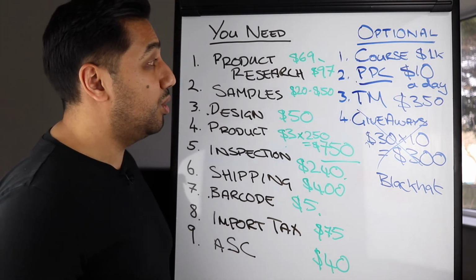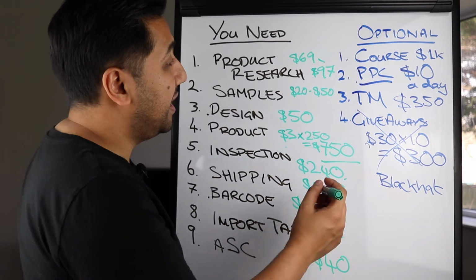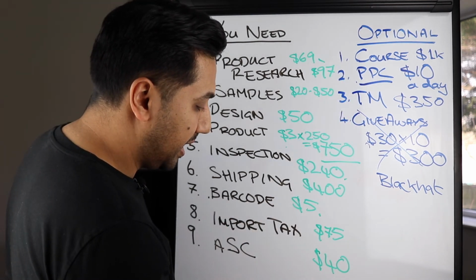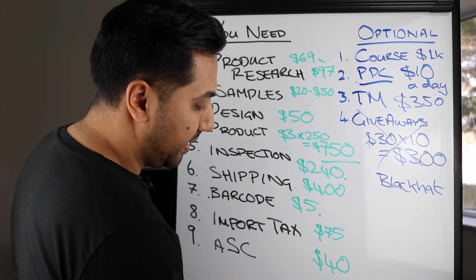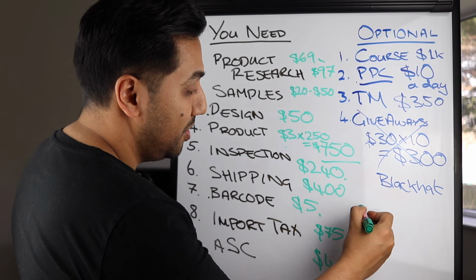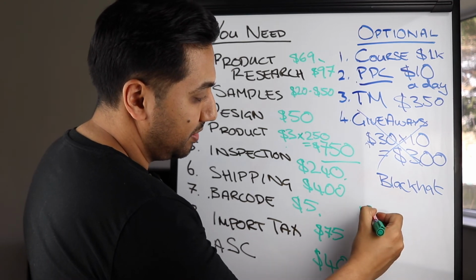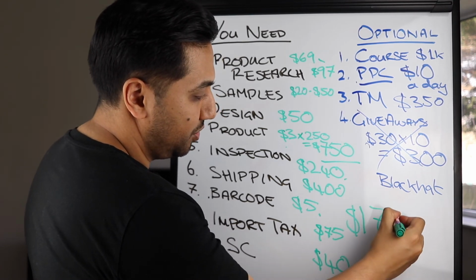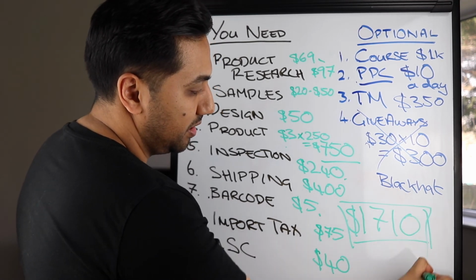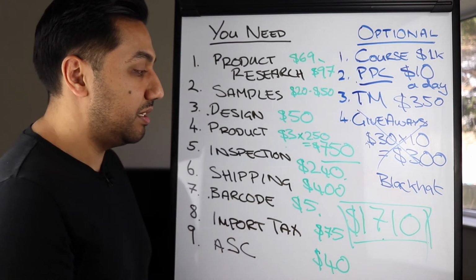So how much does all of this add up to? Well, I've done a little bit of rounding up, so I've rounded up some of these numbers, and it actually comes to $1,710. So I hope you can see that. If you can't see that, it's $1,710. That's how much it's going to cost you to start selling on Amazon with this example.